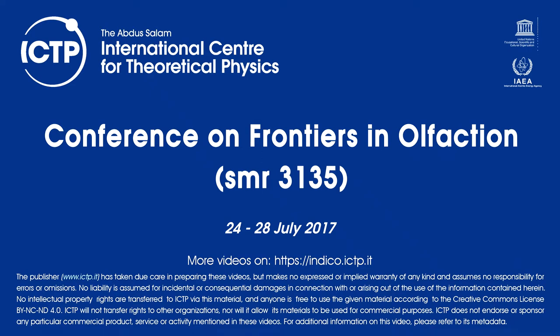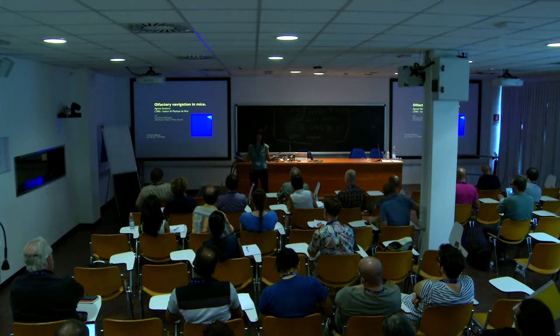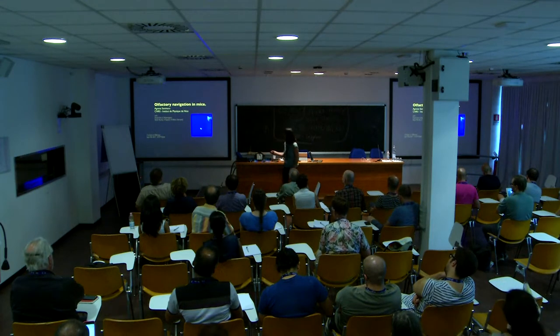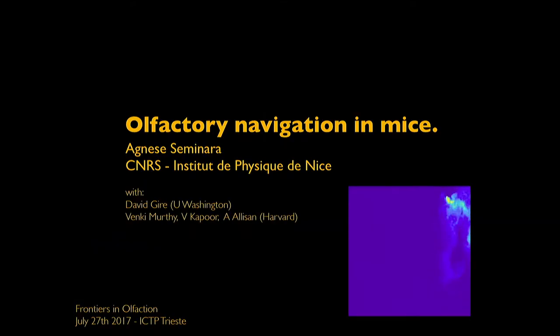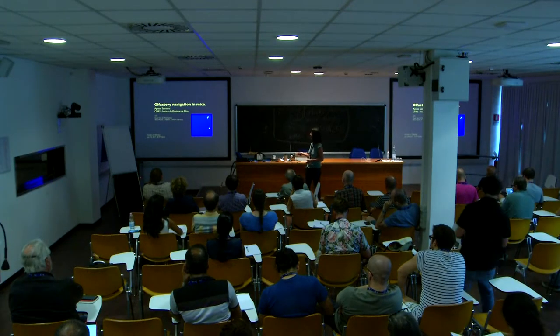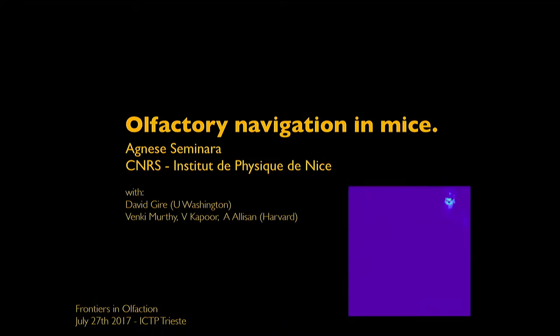What interests me is navigation, which is one of the very important functions that the olfactory system needs to perform. In particular, I'm interested in navigation because this is how odors look in the real world. They're not very simple. We've heard this concept several times during this conference. Turbulence is the norm in the environment. It's always there. And so finding the source of an odor is a very complex problem.